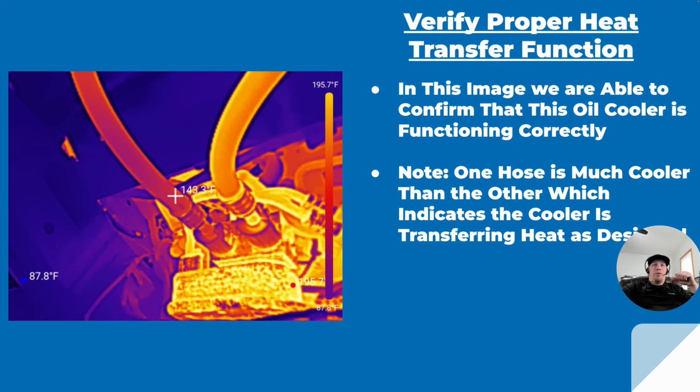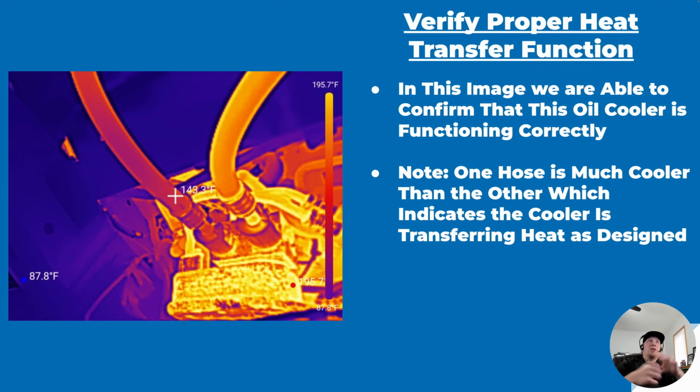So we'll move my little head bubble down here so you can see again. Here's another thing you can do with your thermal imager. We can look at the heat transfer of a component to determine whether or not it's doing its job. In this picture, this is an oil cooler block, or a junction block. Basically, we have transmission fluid traveling in from the transmission on the right, the hotter hose. Then it goes through this junction block and travels out to the transmission oil cooler.